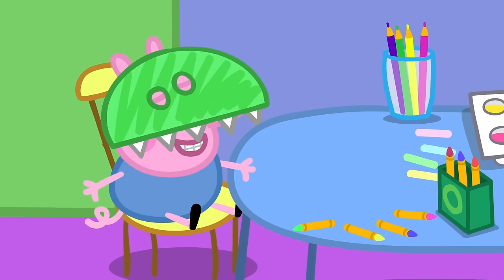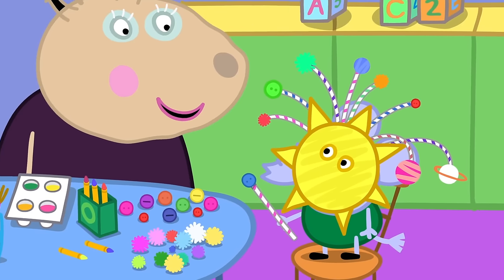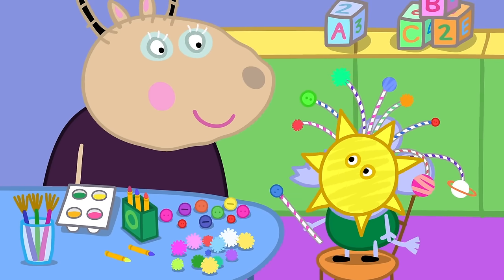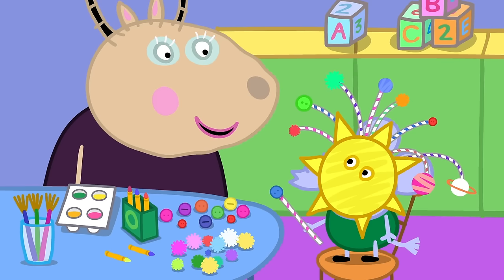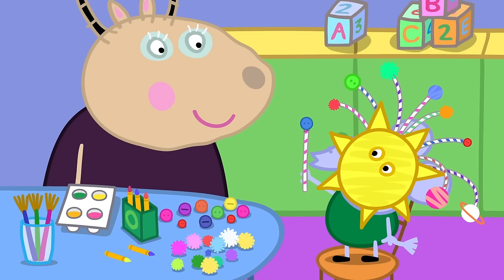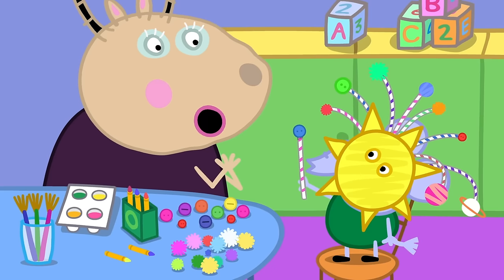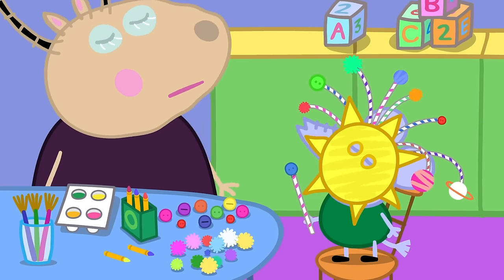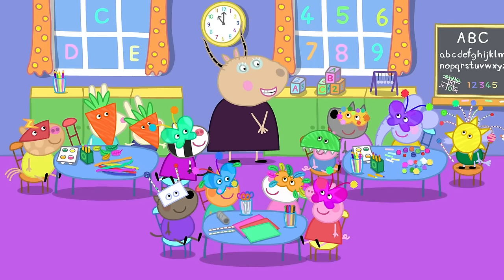Dinosaur. And what mask is yours, Edmund? It is the solar system with all the planets. I see. I've included Pluto, even though it's only classed as a planetoid. Very good. Edmund Elephant is a clever clogs. So, are we all finished?